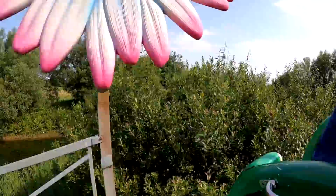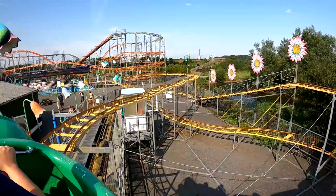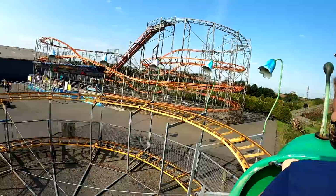Lots of really nice scenery around here. Some nice green spaces if you wanted to bring a picnic. But there is a few food offerings here as well. Not loads though, because like I say, it's a very small little park. Lovely day for it though today, it's gorgeous. You can tell it's a lot warmer here than it was down in Cornwall. We're about 2 hours away from Flambards.